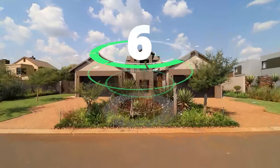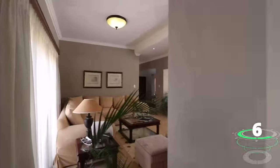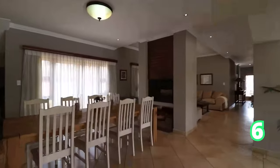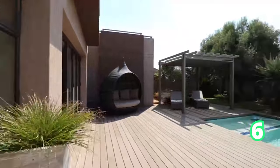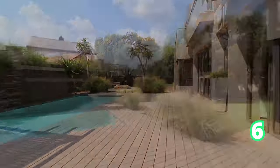And we move to Serengeti Estate again, 4 bedrooms, 4 bathrooms, and 4 garages. This is a brand new listing at Serengeti Estate. As you can see, it's comfortable, easy living with a gorgeous fireplace and sparkling pool patio area over here.